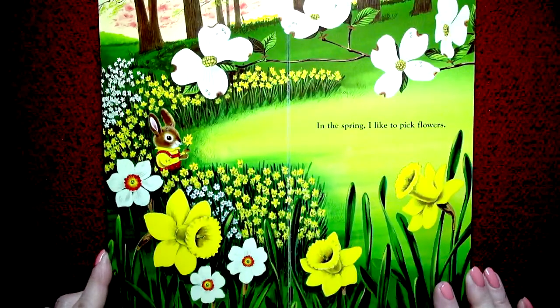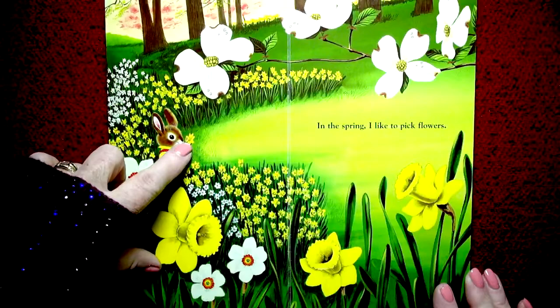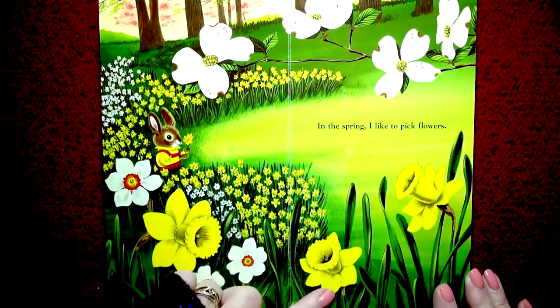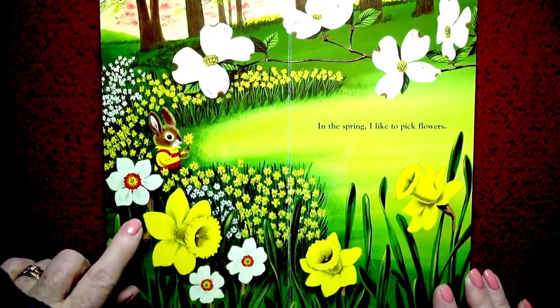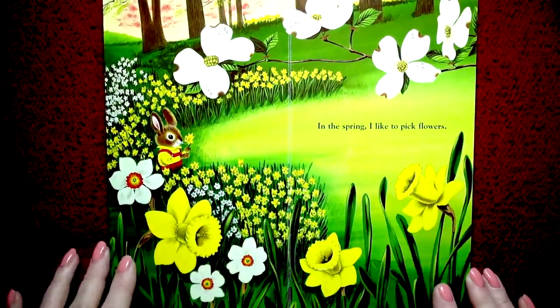In the spring, I like to pick flowers. See, there's Nicholas, and he's picking flowers. I think these are lilies. They're beautiful, and these might be daisies. I can't really tell.